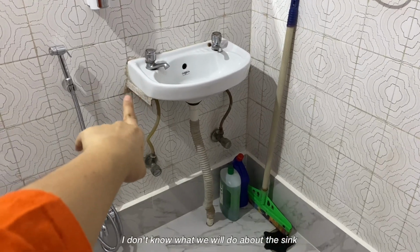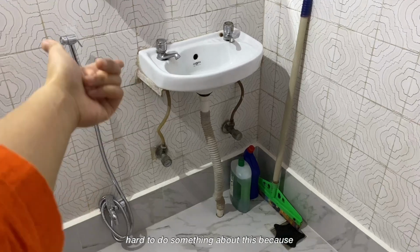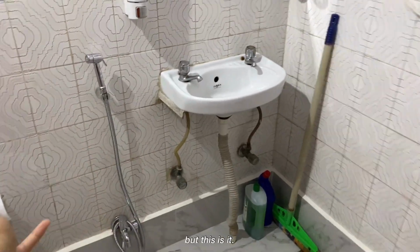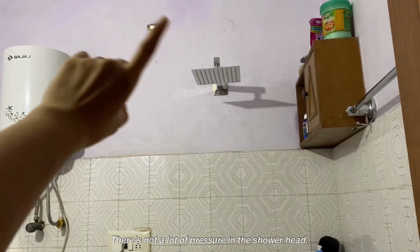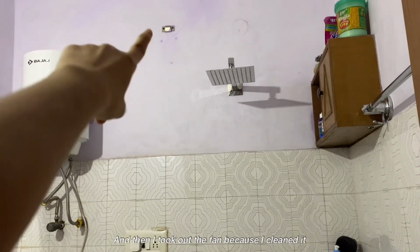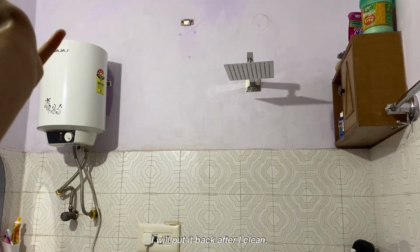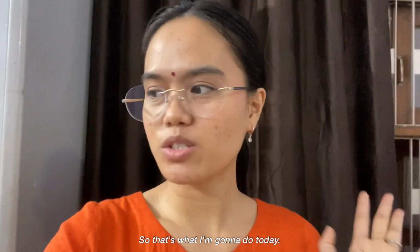I don't know what we will do about the sink because it's kind of hard to do something about this, since it is still kind of functional. It's just the tube and stuff, but this is it guys. And then the shower is there, the big one, but there's not a lot of pressure in the shower head, but it's kind of okay. And then I took out the fan because I cleaned it, so it's outside. I will put it back after I clean guys. So yeah, this is the update of our CR. So that's what I'm gonna do today.